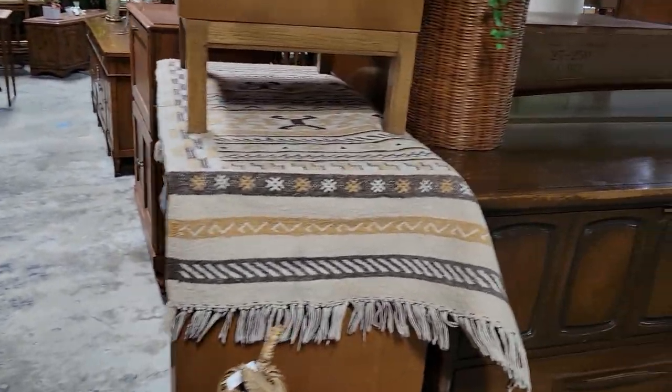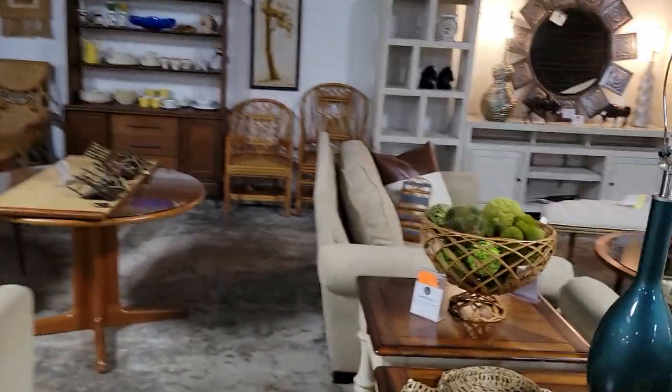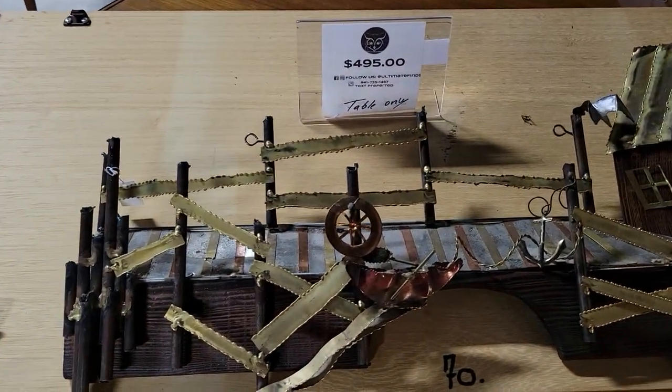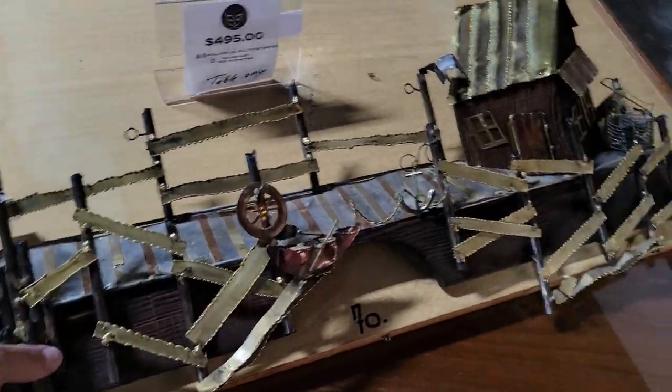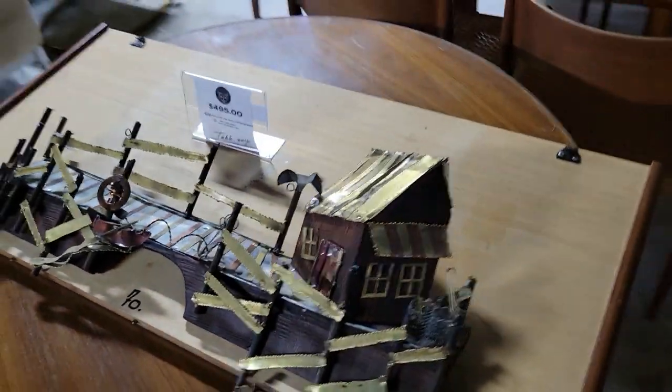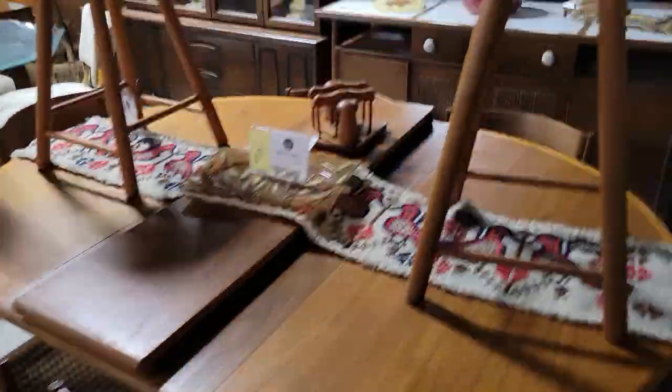Wow. Very cool stuff over here. It's a big store too, man. Wow. Look at this. It's the table only. This looks like a Curtis Jeré thing here. I'm afraid to touch stuff because it's really high priced. It's priced to sell. Look, and you know what?